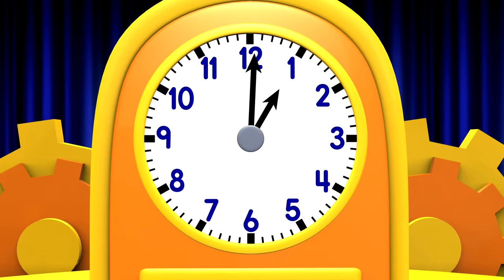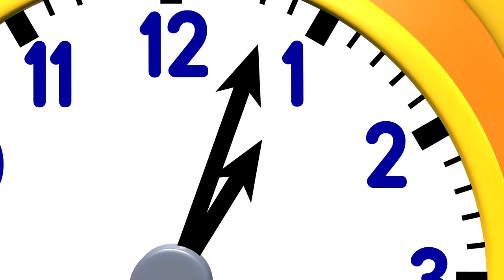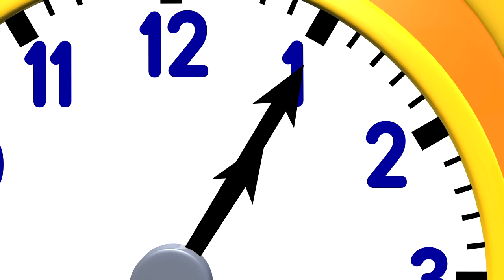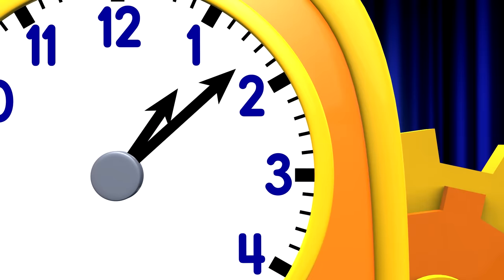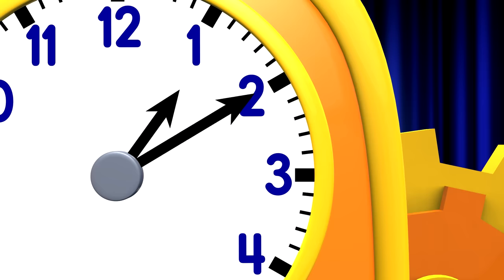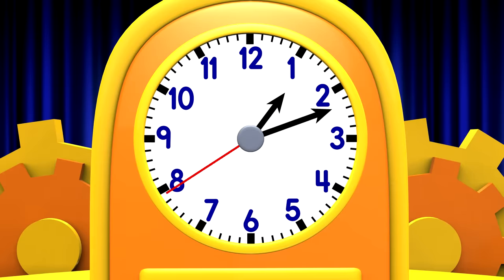Running round the face are at least 2 hands. The short one moves most slowly as the hour demands, 'cause the short hand is the hour hand. He's so slow I could slumber. He takes a whole hour just to reach each number. The long hand is the minute hand. She moves a little faster. Every 5 minutes, she gets a number past her. Some clocks have another hand that speeds around the face. This thin one is the second hand.